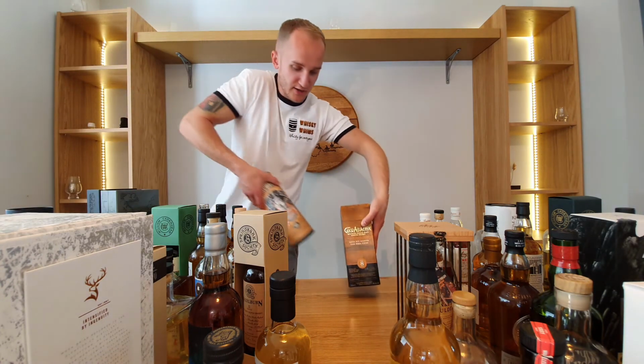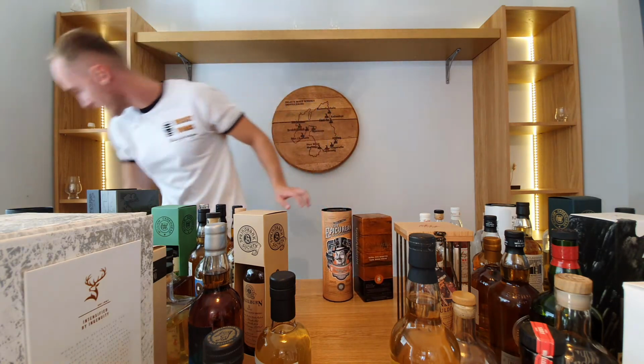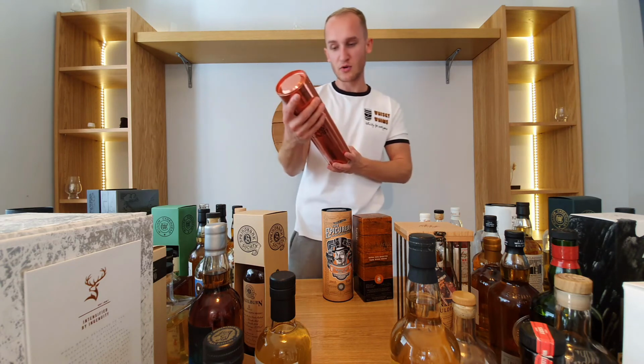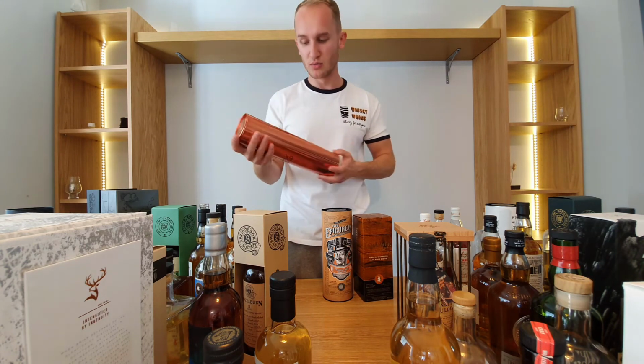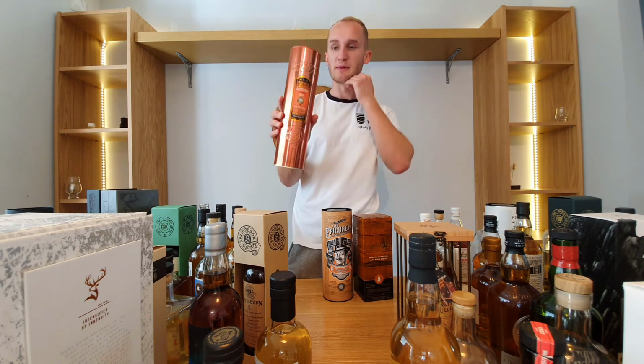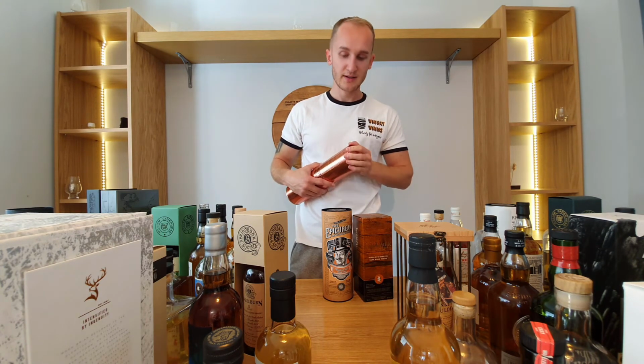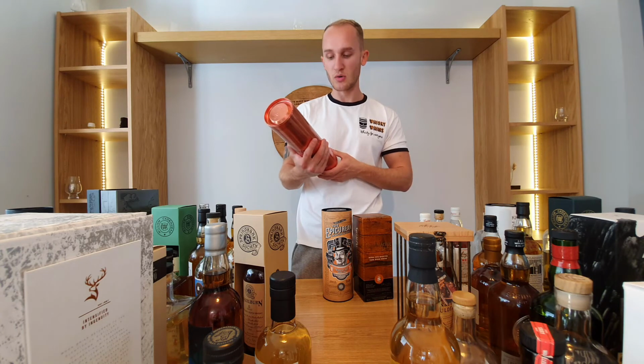Now my orange shelf. Trying to be colour coordinated. We have this 5-year-old Peatside from Murray McDavid. I had this at the festival. Once again, it's not opened. Enjoyed it so much that I bought a bottle.